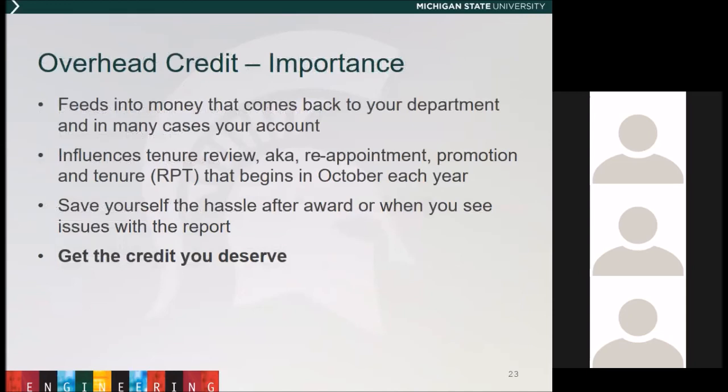So just to reiterate for those on the Zoom, if you're a new faculty and you don't think you're getting your fair shake on your credit split, first, work it out person to person with your PI and try to work through it there. Otherwise, go through that chain to reach out to your department chair. And eventually, if you need to, reach out to John directly, your research dean. If you're in a different college, reach out to your particular research dean.